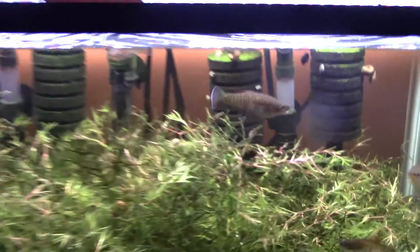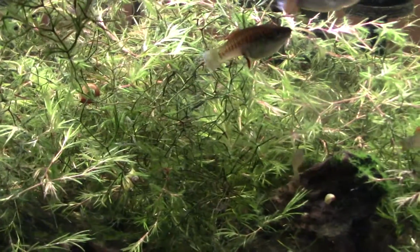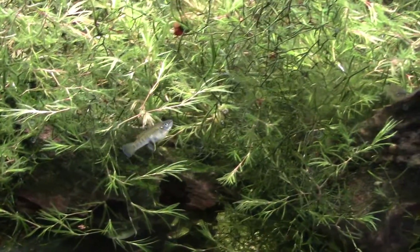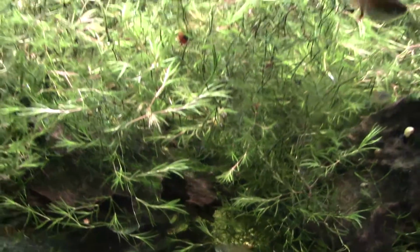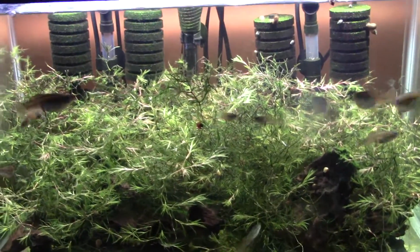They're looking healthy. There's new fry in there, so they've just been doing their thing. Everything looks really good still, which I think, as long as you've got a good plant level, things look great. So anyways, there's that tank.